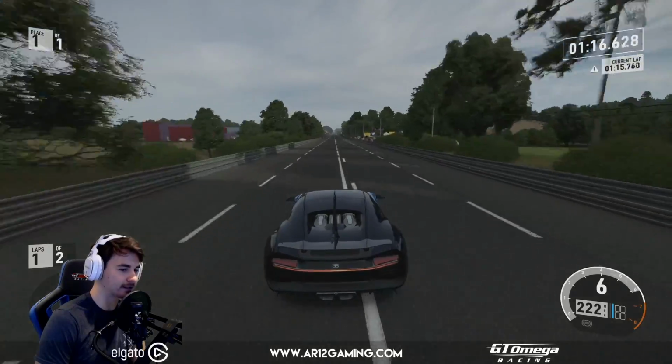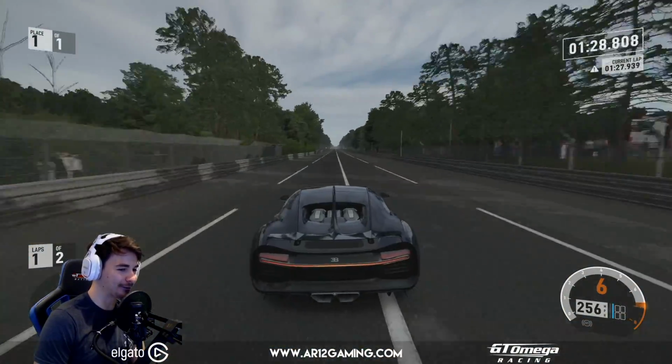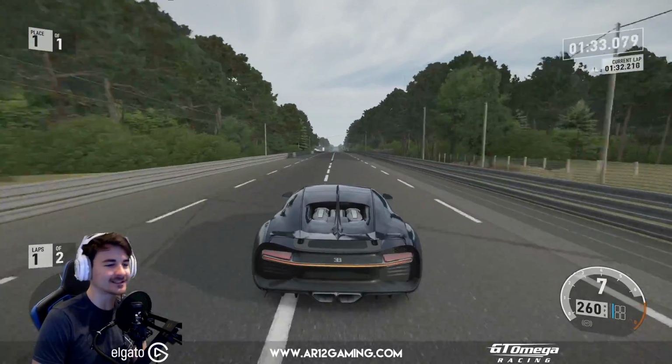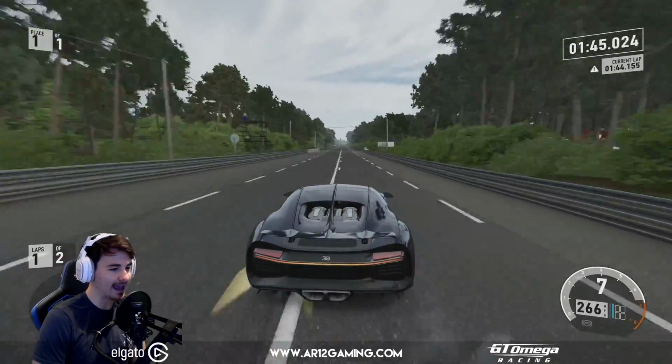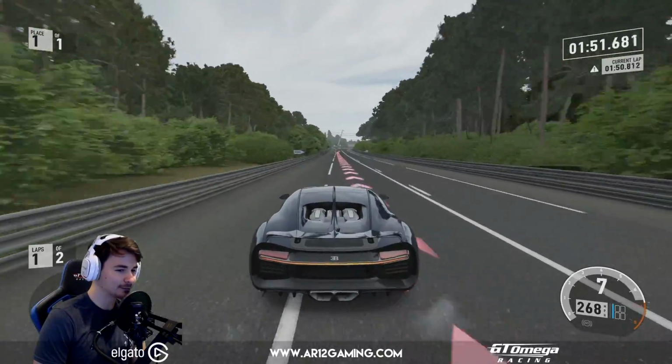We have 7 gears. Okay. Look at that. Look at the gauge cluster there. Looks so cool. All right, up into 7th gear. Up to 260 miles an hour. Isn't this one of the fastest cars in the world? 268. Come on. What's the fastest car in this game? 269.